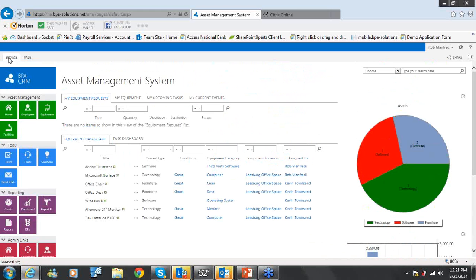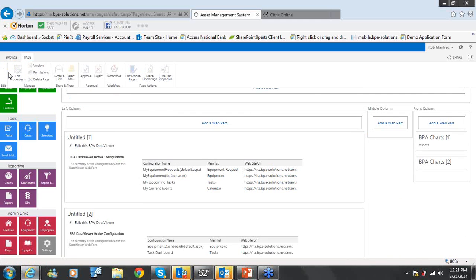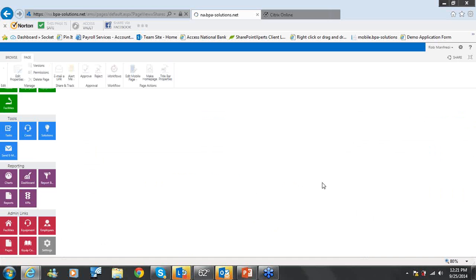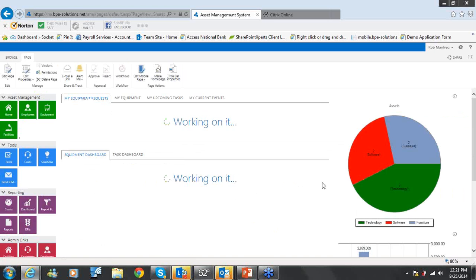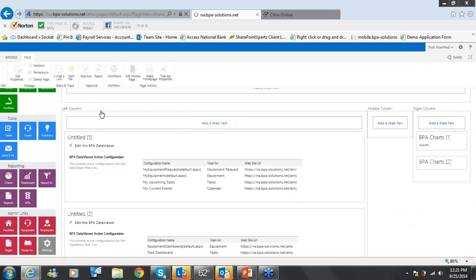Now, if we look at this, this really is a page. And what I want to do is just take a second before we move into the application and show you the web parts that we have here.